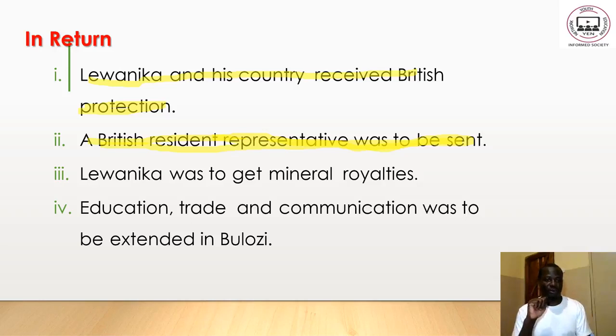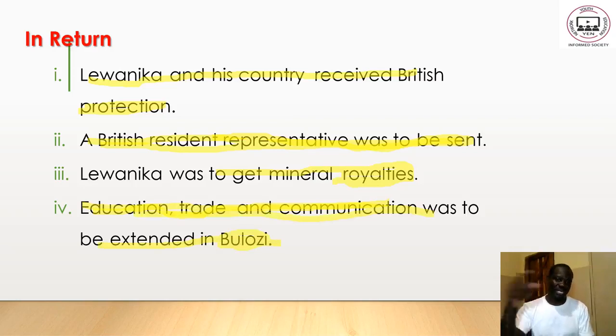territory of Lewanika. And Lewanika was to get the mineral royalties. The mineral royalties were to be given to Lewanika. That is the profits after the extracting, they were to be giving him some share. And education, trade, and communication were to be extended to the Lozi people. So education, trade, and communication were also to be introduced in the territory of Lewanika.